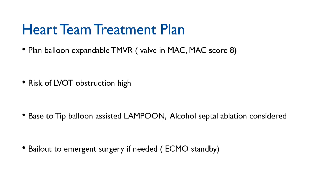We did feel that even with that, our chance of outflow tract obstruction would be reasonably high. So we decided that the only option if we did get into trouble, unfortunately, in our early experience with valve and MAC, we'd had a couple of valve embolizations as well. So we decided that we would probably have some surgical standby as well, and surgeons, surprisingly, were willing to attempt it. So we decided to go through this procedure.